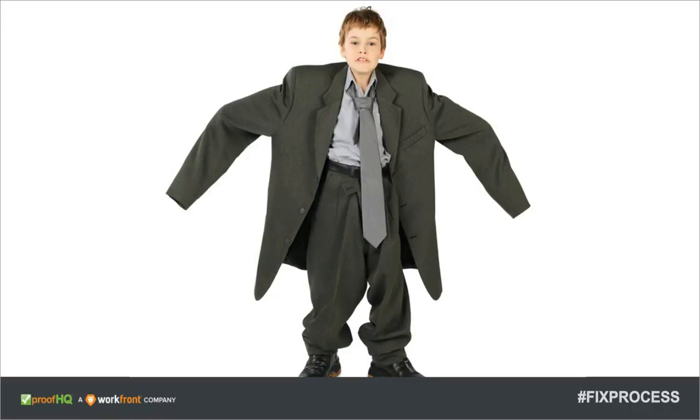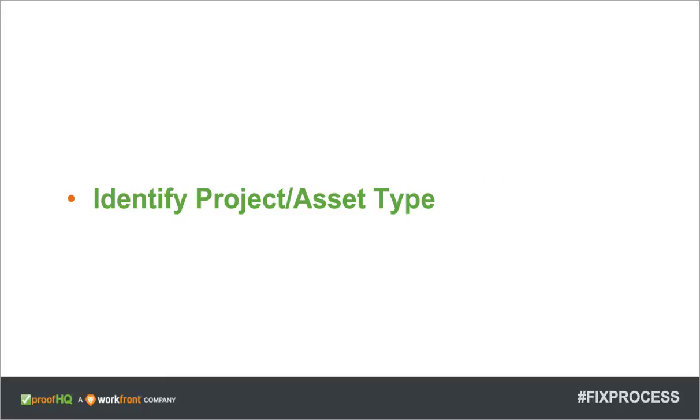So number one, identify the project and asset type. So you made all of your lists from previously, you listed all the different asset types. And so knowing those types will help you create each workflow. So you have a workflow for a marketing brochure. You'll have a workflow for a print ad. You'll have a workflow for a digital ad. You'll have a workflow for an update to a product sheet. That's what I'm talking about here. So we'll start with identifying each of the types of assets that you have.